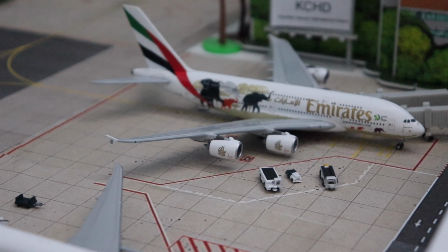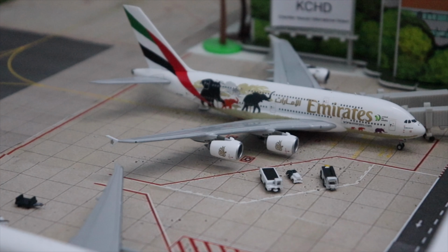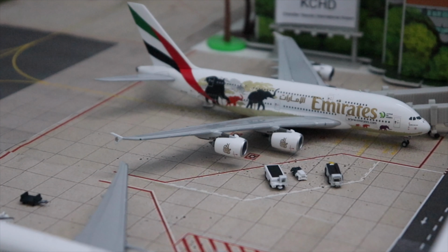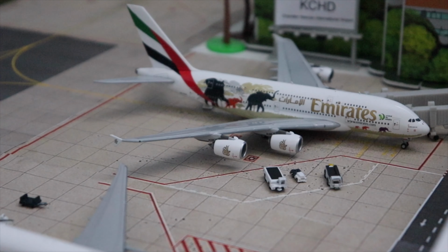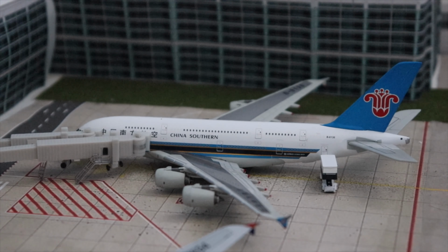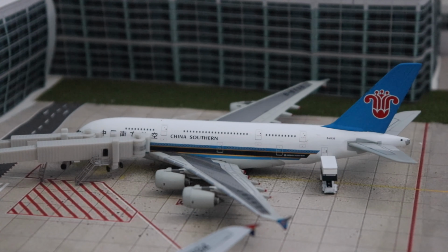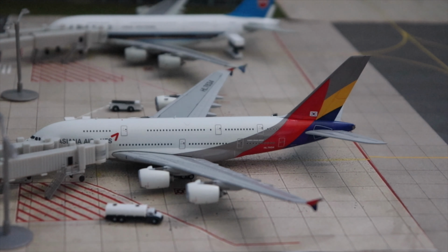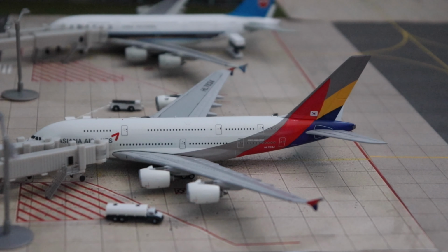Because of the huge delay of the China Southern A380, we have an Emirates A380 from Dubai, which will be parked at the domestic terminal, but this domestic terminal can also handle international passengers. This China Southern flight has been delayed by 4 hours, and it was supposed to depart to Guangzhou, China. Moving along, we have an Asiana Airlines A380, and it just arrived from Seoul, South Korea, and it is getting deboarded, and it'll be heading out to its next flight in about 5 hours.